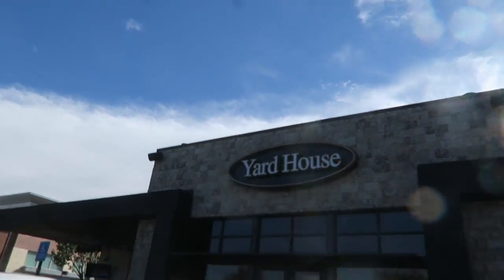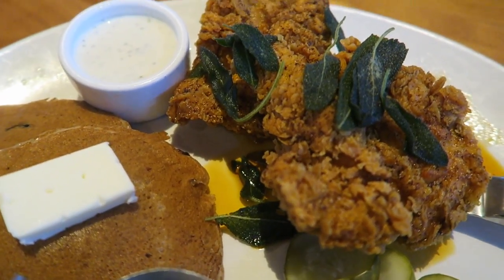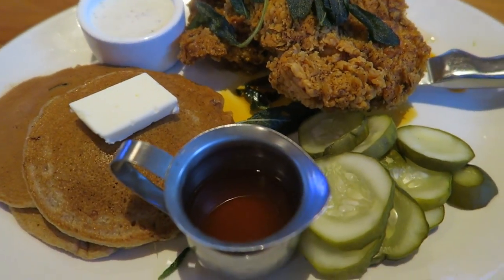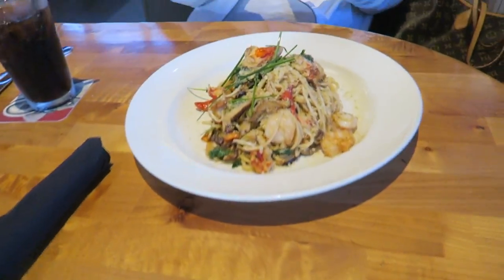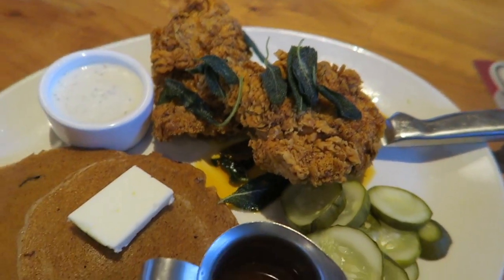All right, you guys, I just showered and mom and I are gonna go have lunch. I'm so hungry and excited. All right, you guys, we just got to the Yard House. Yay. I'm so hungry. You guys, how perfect is this? It looks so delicious. And mom got lobster pasta. But this is amazing. All right, you guys, we just ate and now we're back in the car because I have to go to the dentist.